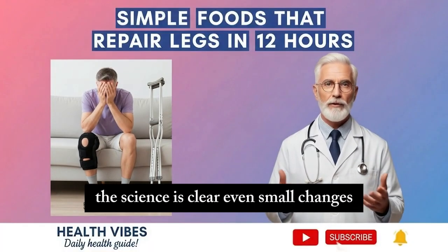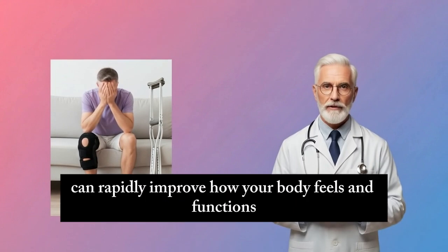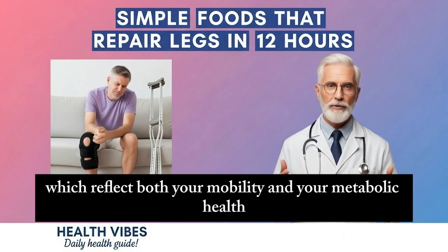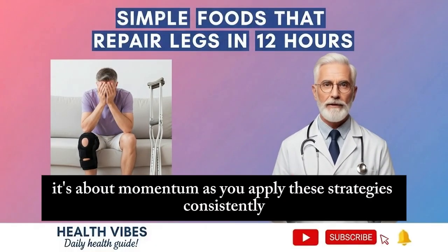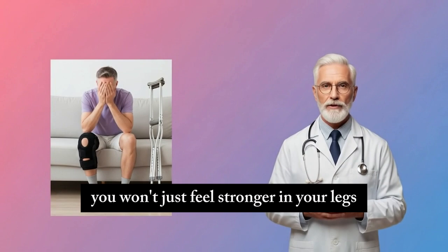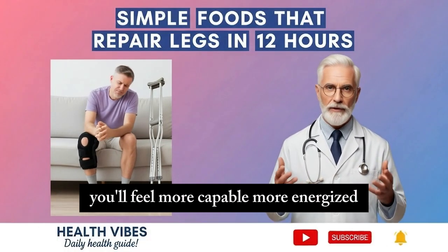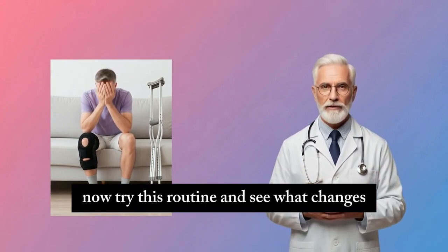The science is clear. Even small changes like one nutrient, a brief walk, or a well-timed meal can rapidly improve how your body feels and functions, especially in your legs, which reflect both your mobility and your metabolic health. This isn't just about stronger legs. It's about momentum. As you apply these strategies consistently, you'll start to notice something subtle but powerful. You won't just feel stronger in your legs. You'll feel more capable, more energized, more balanced, and more like yourself. Now try this routine and see what changes.